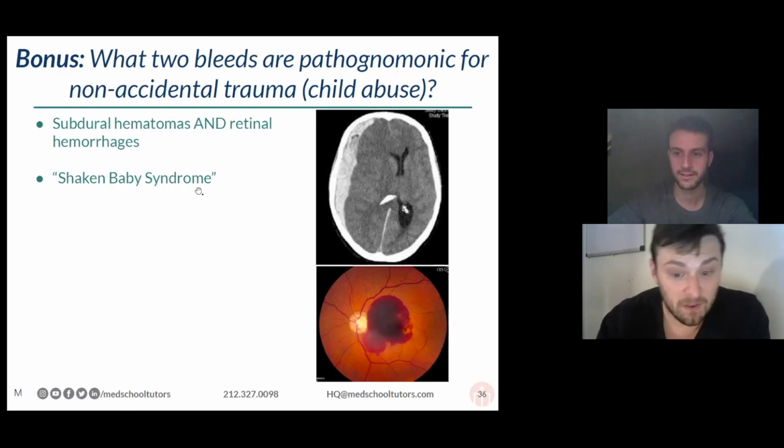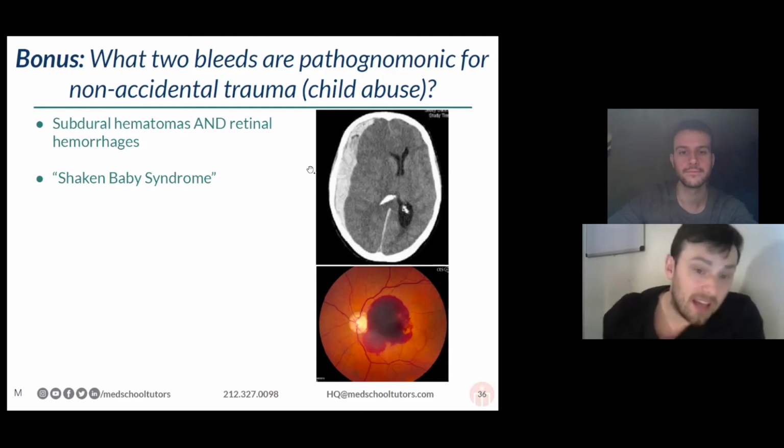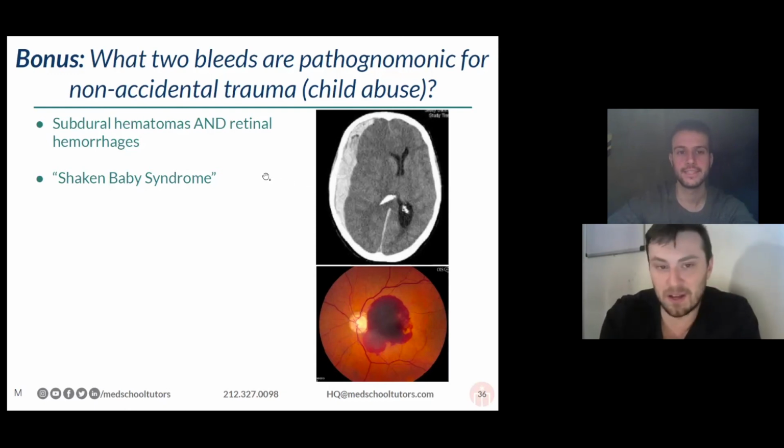Yeah, very good job. And again, as sort of mentioned before, it's very sad. These cases don't do well because they don't have the brain space to handle this blood. Yeah. Very sad cases.